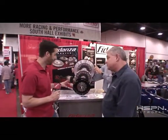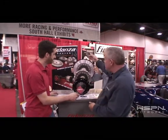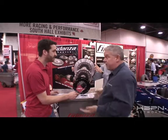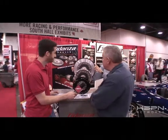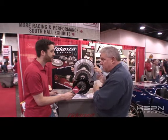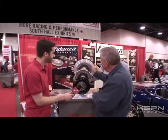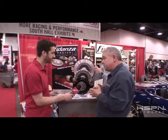All right, we're over here at the product display. This is the twin disc. Tell me a little bit about it. What are the names for each part? Okay, well the first component is our aluminum flywheel. That's something that Fidanza is most commonly known for, and one of the things that we pioneered a lot. That's part of our standard twin disc kit. So you've got an aluminum flywheel that reduces the weight about 60% off of the flywheel, thus allowing more horsepower to go through. Then you have your two clutch discs, which is actually the part that's connected to the transmission.